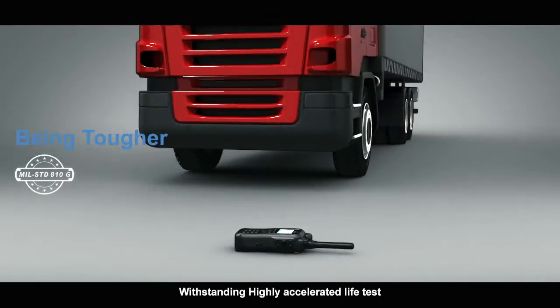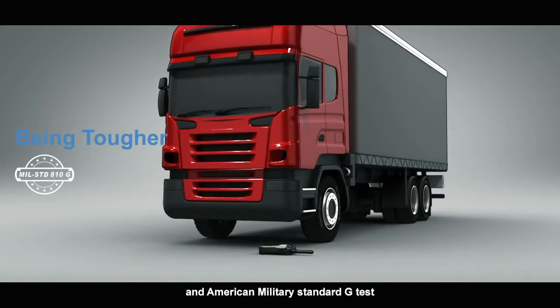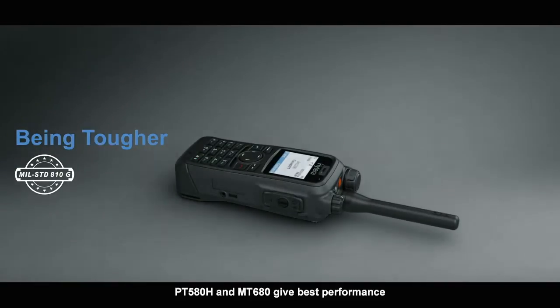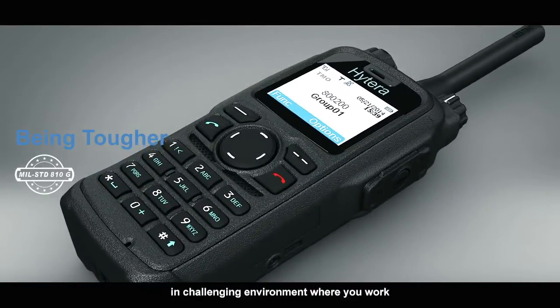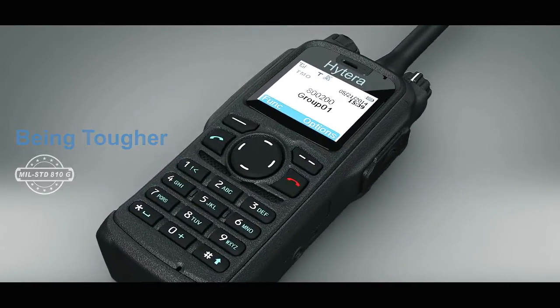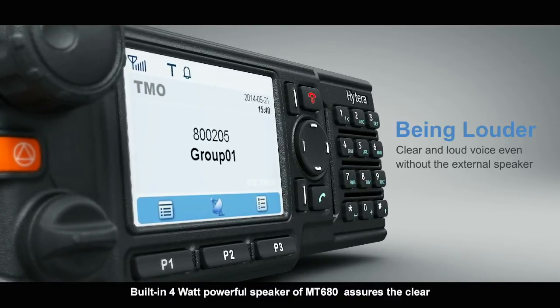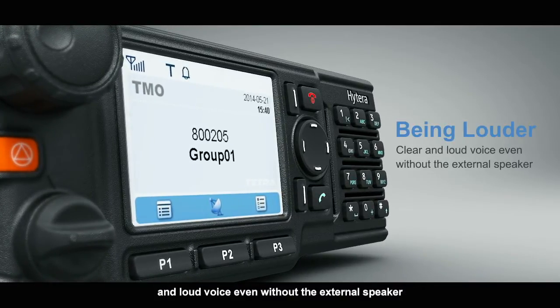Withstanding the highly accelerated life test and American Military Standard G test, PT580H and MT680 give the best performance in the challenging environment where you work. Built-in 4-watt powerful speaker of MT680 assures clear and loud voice even without the external speaker.